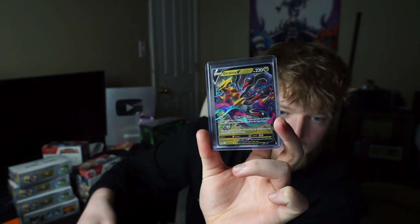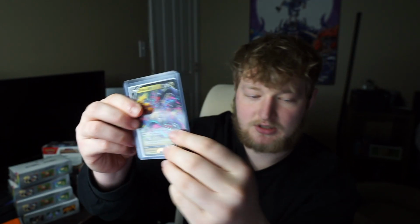Rotom V, Full Art, and another Giratina. And lastly, a Snorlax. A ton of single cards. Bought a few, pulled a lot. The cards will treat me pretty nice with the pull ratios. Anyways, let's get into what we should be looking at in January.